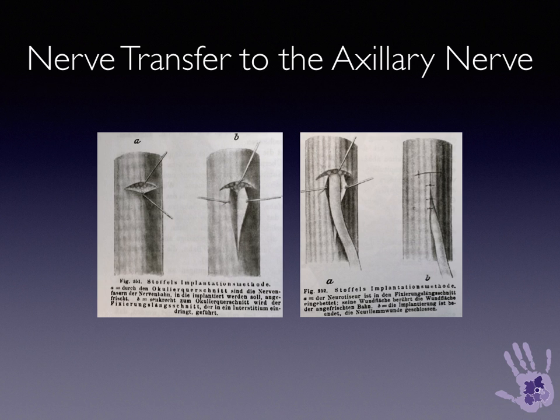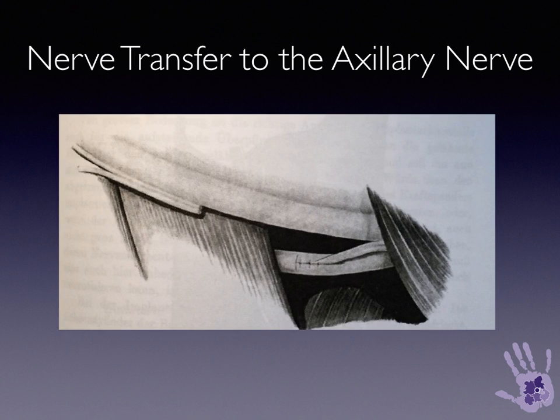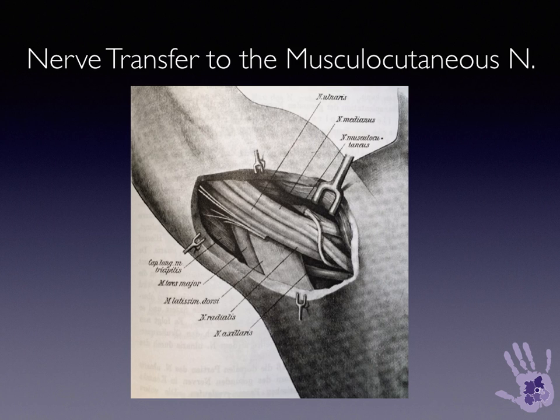He also described how the implantation can be accomplished with a partial section of the recipient nerve and implantation of a donor fascicle. So this is an illustration from his textbook showing the dissection and mobilization of a branch of the posterior cord to the long head of triceps, elevated anteriorly above the latissimus dorsi and teres major, and then inserted into the axillary nerve for re-innervation of deltoid. He also described transfers from triceps into the musculocutaneous nerve for use in upper brachial plexus lesions.